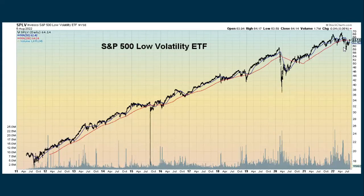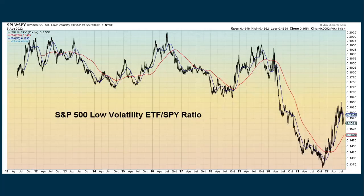The low volatility ETF, well, we just had a recent death cross, but it's been showing a little bit of a rebound here. These are the stocks, or the ETF, that a lot of people get into when the market is starting to have trouble. They're not as volatile as some of the other stocks. Here's a ratio between the S&P 500 low volatility ETF, the ETF I just showed you, and the SPY, or the ETF on the S&P 500, where it has been in a downtrend overall. For 2022, it's been showing a nice little bounce, but has been showing some recent weakness.